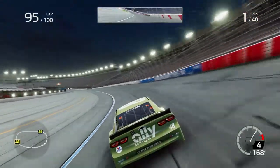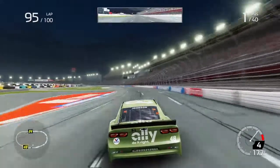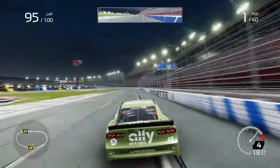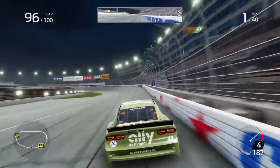So far, this race has gone pretty good for us. Led pretty much the whole day. Led a really big chunk of the race. Pretty happy with that. Hopefully we can just hold on and take the win.